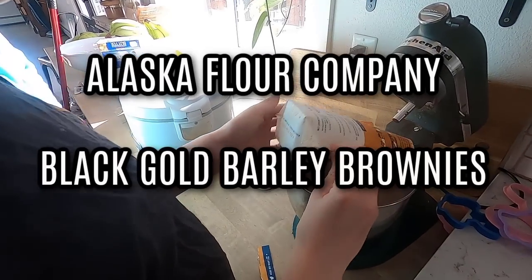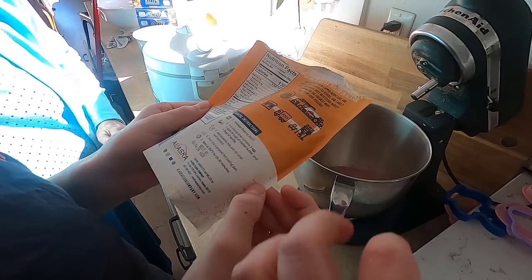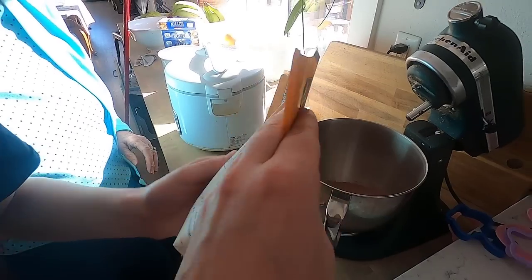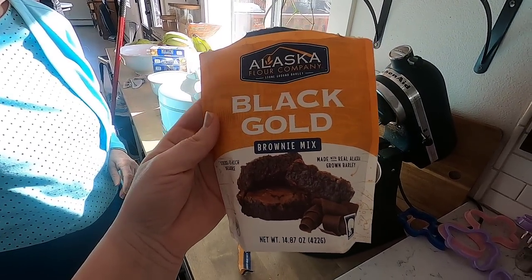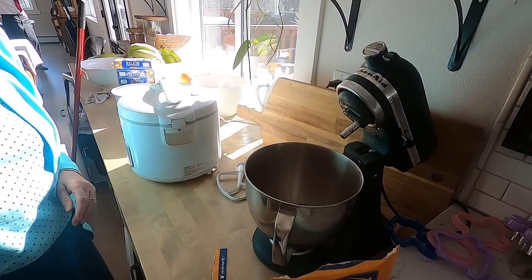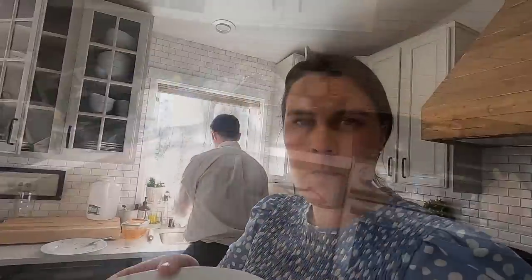Time to clean up. I recently purchased some items from the Alaska Flour Company, and one of them was barley brownies. And Bennett could hardly wait to make these barley brownies. So one Sunday afternoon, while Mark's parents were visiting, it was his opportunity to make some brownies.